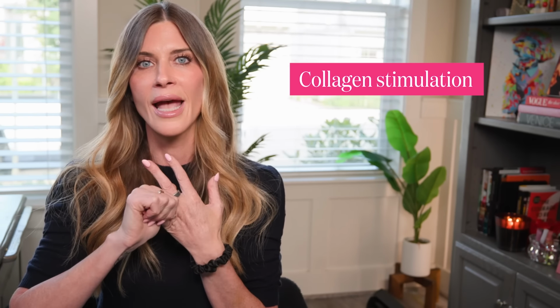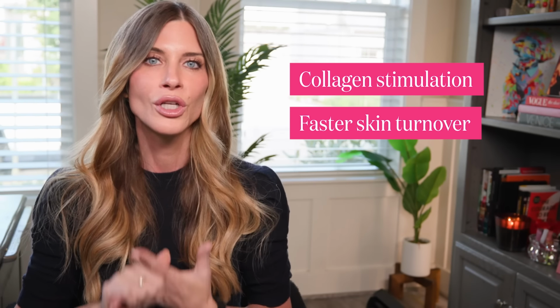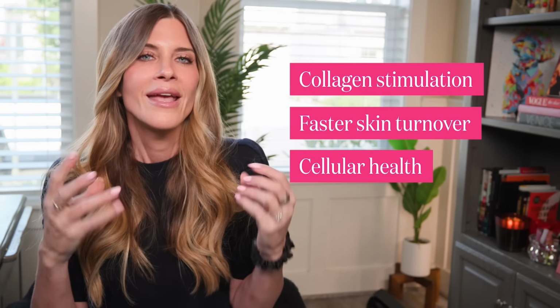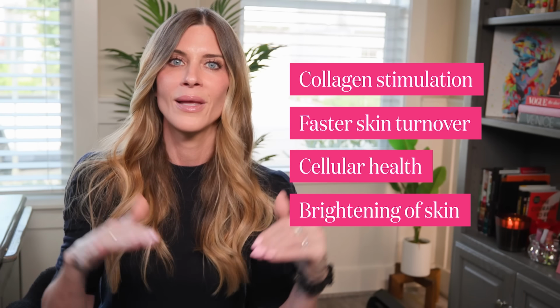So again, you're looking at collagen stimulation. You're looking at skin turnover faster to reveal fresher skin. You're looking at just cellular health. You're looking at a brightness to your skin because it is a pigment inhibitor. It helps to really regulate the whole process of the cell so that it behaves in a healthy manner and shows itself as a healthy cell. Okay, so that is my retinoid step.